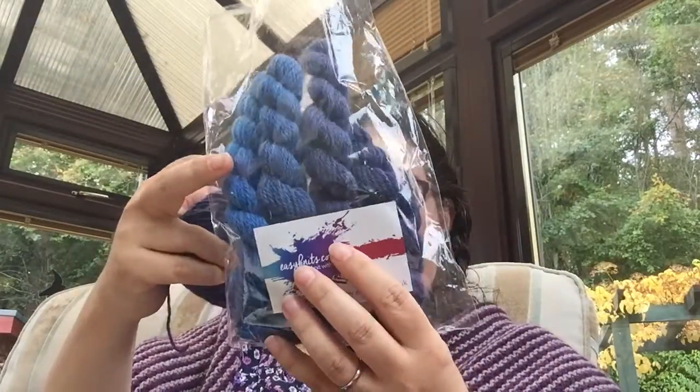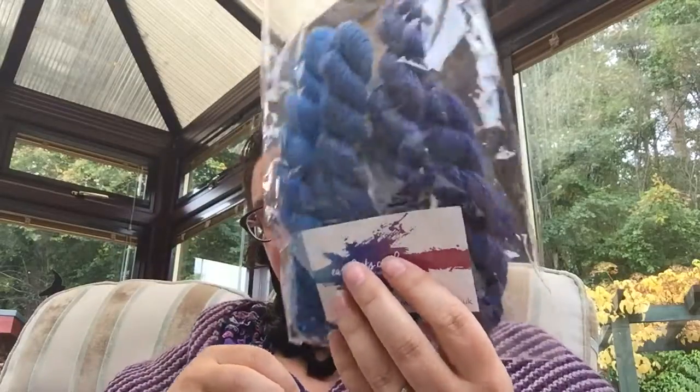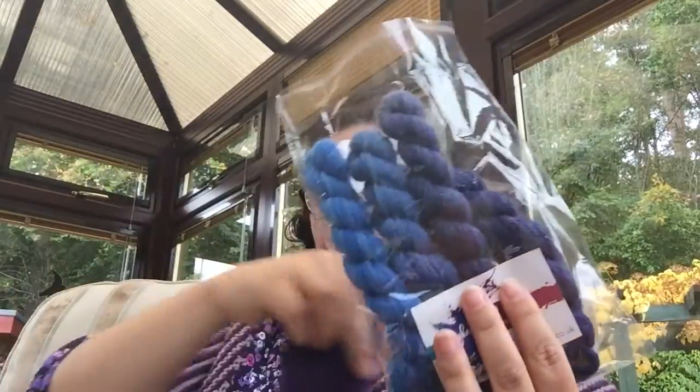and I did some tests with it and found that the gradient kit, which is only 60 grams and 180 meters, it's the purples that I have in here. It's purple and then it goes through these blues, that it wasn't enough to knit what I had bought it for. And so I kind of set it aside with a mental note to buy more, either to buy another kit or another one of the same gradient kits, or to buy something to be a contrast with it. And it has pretty much been out of stock since then.